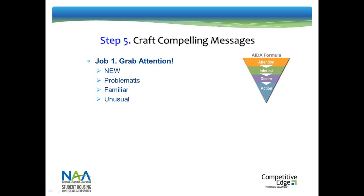So I've got to figure out how I am going to grab your attention. At a trade show, new is your single biggest drawing card. If it's new, it's a magnet. Now, if you sent me an email that said, going to NAA, want to learn about the latest breakthrough in property management software? Latest breakthrough, new, you got me. Problematic.